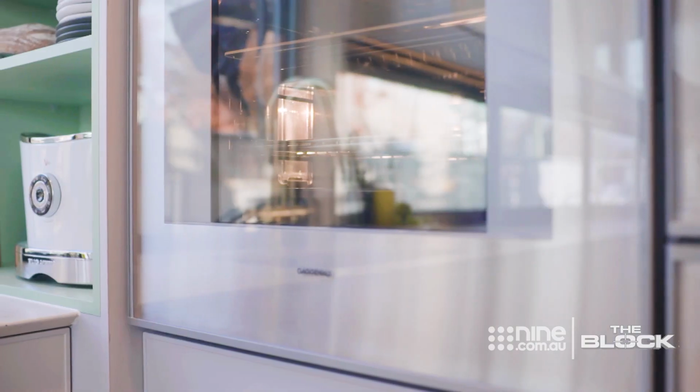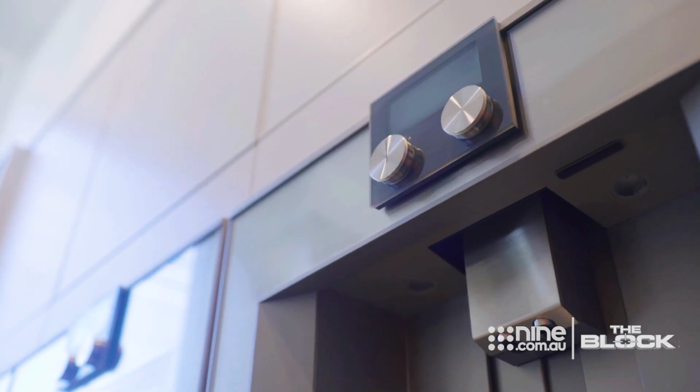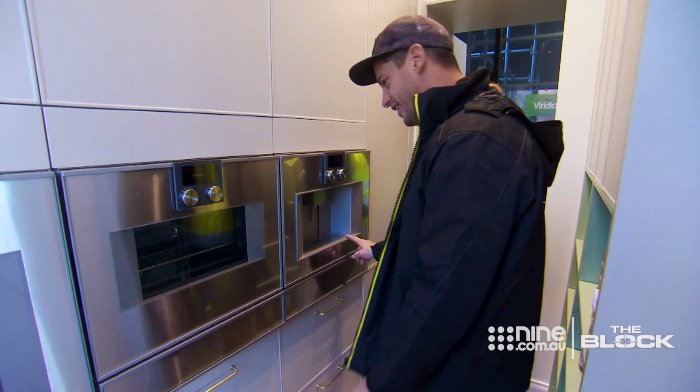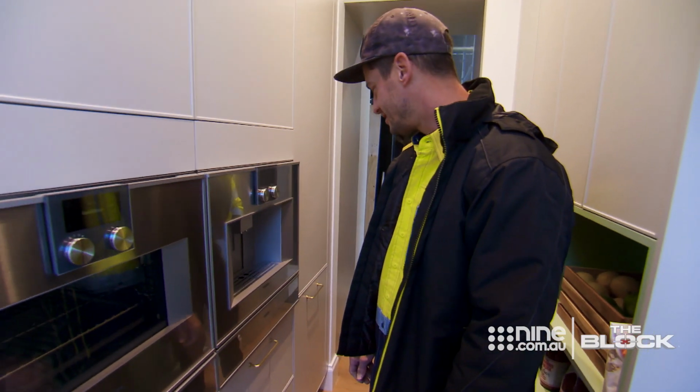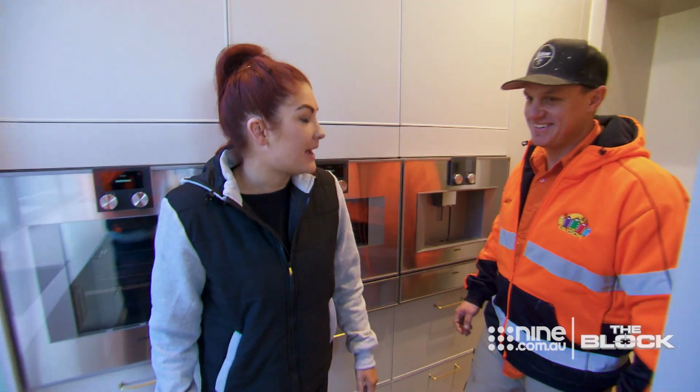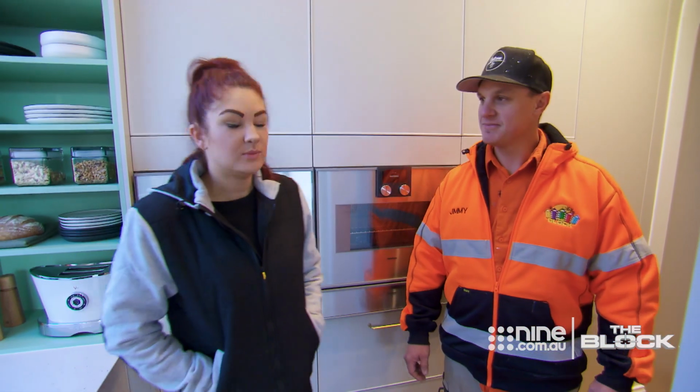Coffee machines, Gaggenau has pimped this kitchen to the max. Beautiful, look at all the Gaggenau everything. Oh, lucky ducks. Yeah. They won it though. This kitchen is stacked. Stacked to the max. Yep, we love it. We love it. We hope you do too.